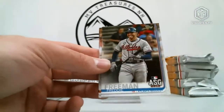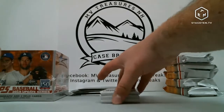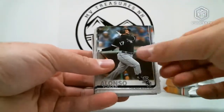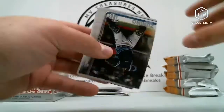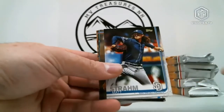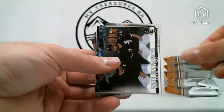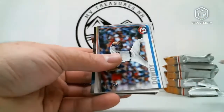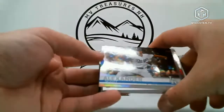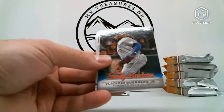A rookie debut, Michael Chavis for the Red Sox. Last pack before we're ending the first half of box number two. If you guys did miss any of the hits, we'll recap everything at the end. Here's the Greatest Players for the Cubs, Andre Dawson. Rainbow foil for the Dodgers, Scott Alexander. 1984 for the Diamondbacks, Adam Jones. There's a Laddie insert.